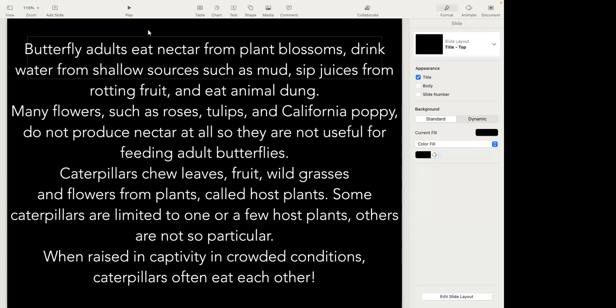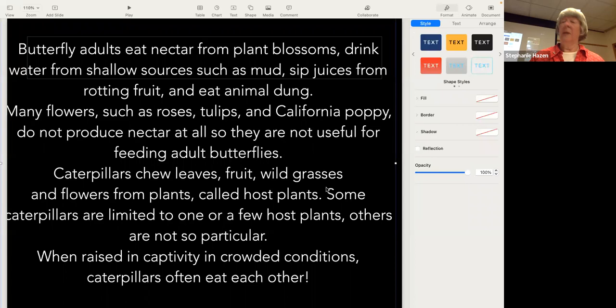Honeybees don't produce nectar at all. So they're not useful for feeding adult butterflies, but they do produce pollen for bees. Caterpillars are the intermediate stage of the butterfly, and so they chew leaves, fruit, wild grasses, and flowers called host plants. So without host plants, you don't have reproduction in your butterflies.